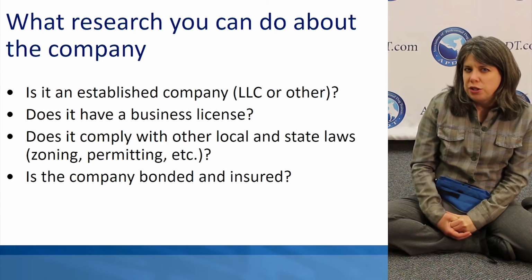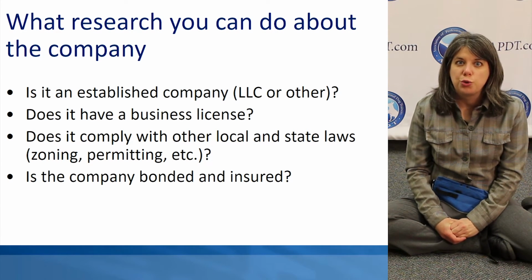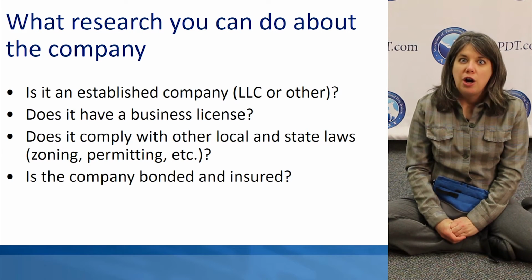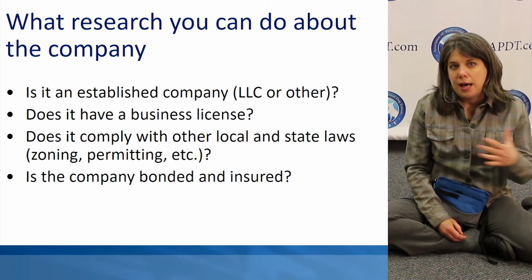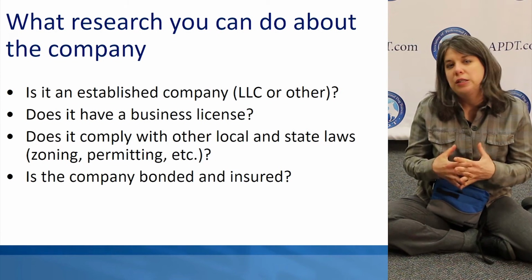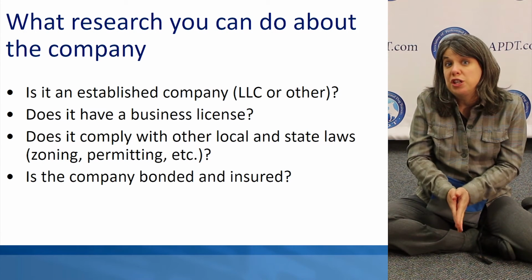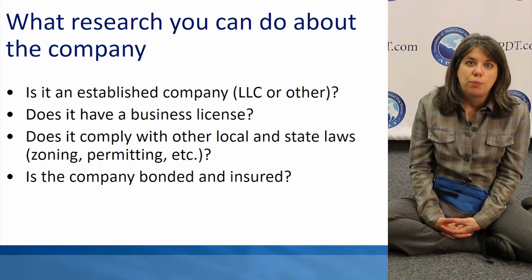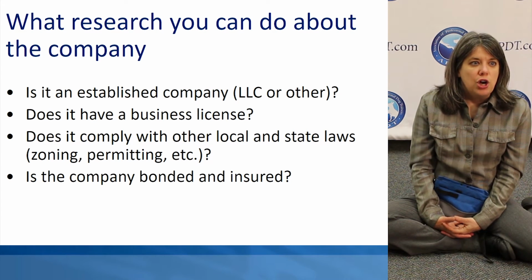As far as researching the company, even after your visit, you can do a little extra research to make sure that the facility and the company are up to snuff. So you can look at whether they are an established company with an established legal entity like an LLC. For instance, in Virginia, you can check with the Virginia State Corporation Commission to see what their status is for their entity.